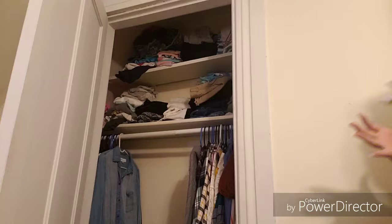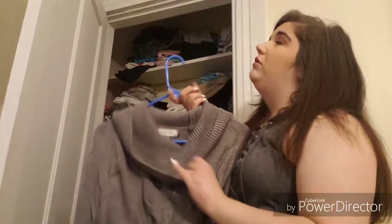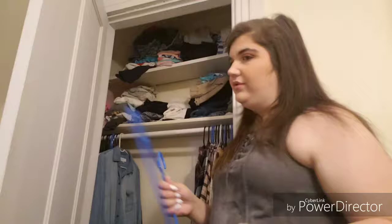This is a sweater that I got from TJ Maxx. It is Calvin Klein. It is a gorgeous warm turtleneck. It is a size large though, and it runs very true to size, so I am going to stick that in the tote.